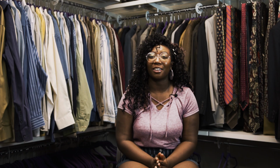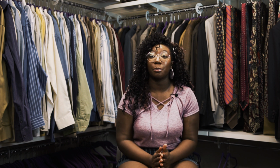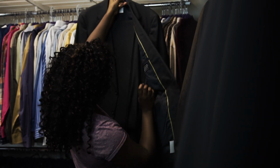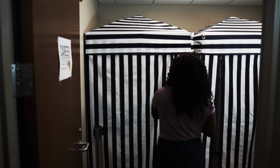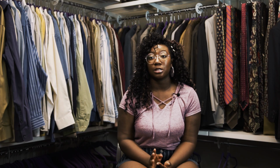When it comes to trying on items in the career closet, we definitely have put in place measures for you to figure out if that outfit or that item does fit you the best. In the back area, we do have an area for you to try on outfits. There are two dressing room areas, so students can go back there, try on the garments, and figure out what best fits them the most.